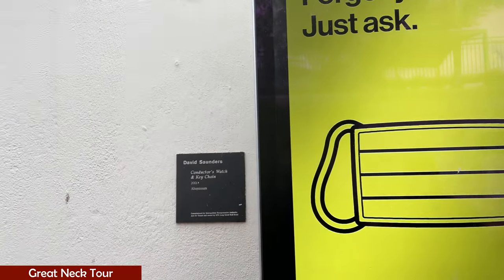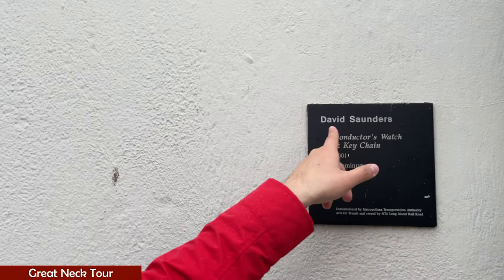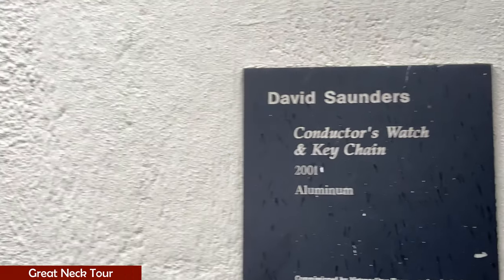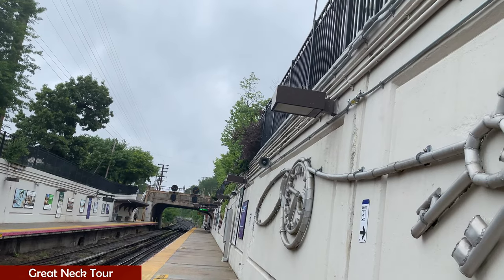A lot of totems, by the way. You guys noticed that, right? A lot of totems featured in this side of the platform. If you're wondering who made that, David Saunders. Conductor's watch and keychain. So that's the person that made this. So I would consider this more of like artwork, because that's basically what it is, right?